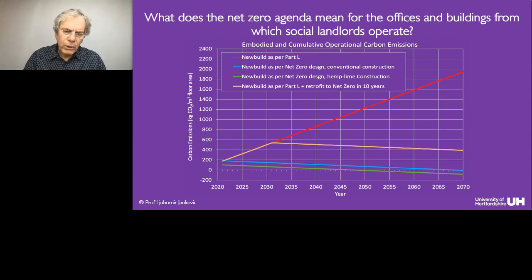So the only way we can actually achieve net zero operation and embodied carbon before 2050 is if we go for a new build as per net zero design with hemp lime construction or some other photosynthetic material that is involved in the building construction. That is represented with the green curve. So we still start with positive embodied emissions, having reduced emissions from the negative embodied carbon in hemp lime, and then gradually we hit zero just before 2050. So this is only part of the story.